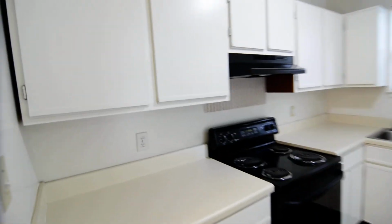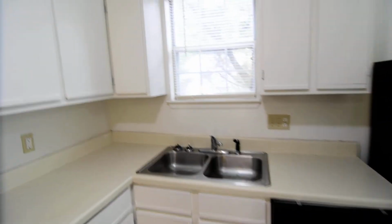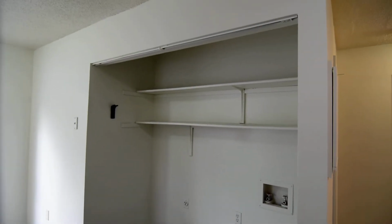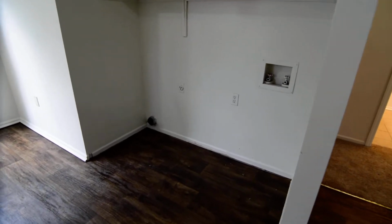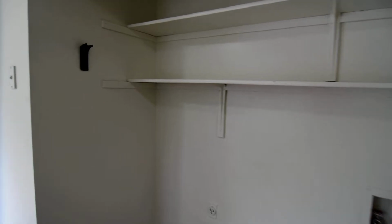You have the same updated flooring here in the kitchen. White cabinets, black appliances at the moment. There's an electric stove, dishwasher, and refrigerator. Window beneath the sink, looking out to the left side of the property. You have a laundry closet here, or more of an alcove. Full-size washer and dryer connections, some shelving above.